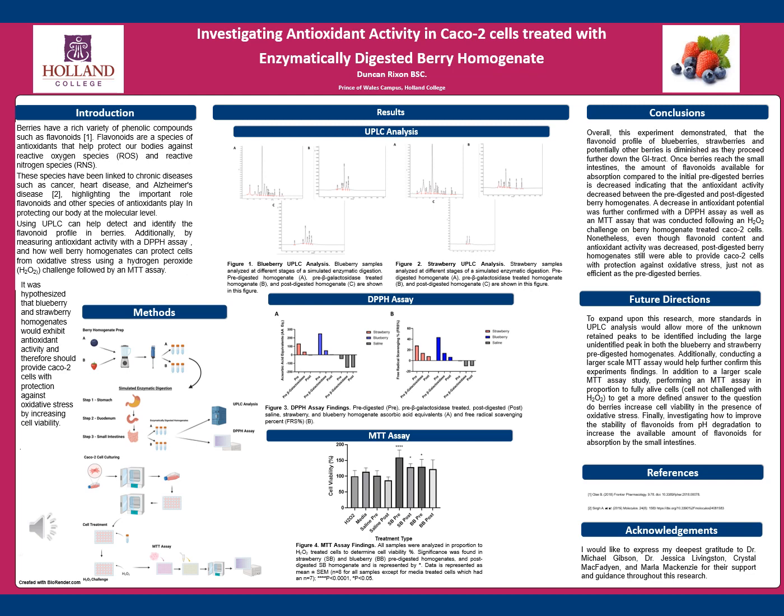To determine the antioxidant potential in berries, UPLC, or ultra performance liquid chromatography, can be used to investigate flavonoid content in berries. In addition to UPLC, a colorimetric assay known as the DPPH assay can be utilized to analyze the scavenging ability of a sample. A DPPH assay is an accepted mechanism for screening antioxidant activity in a sample.